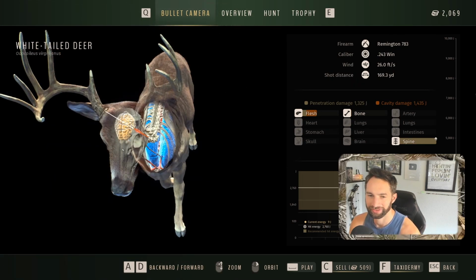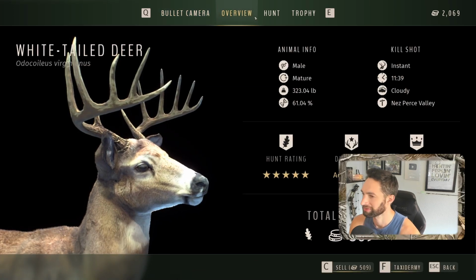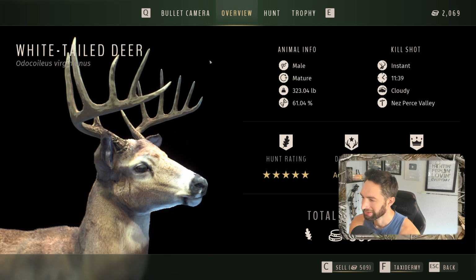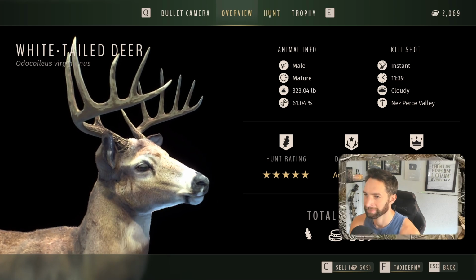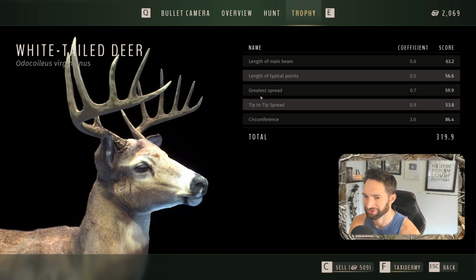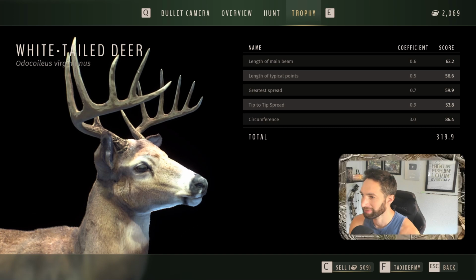And he happens to be a 12 pointer. All right, let's find out just how big this buck really was here. 324 pounds. He was a 2-star trophy rating, and he's gonna score 319. It's a pretty big buck.